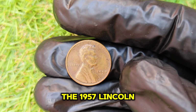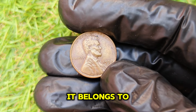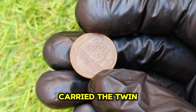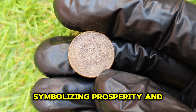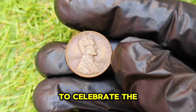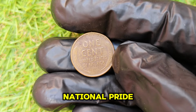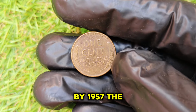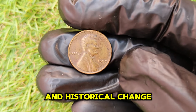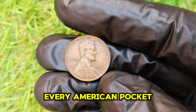The 1957 Lincoln wheat penny is part of a proud chapter in U.S. coinage. It belongs to the last generation of the iconic wheat pennies, those beloved cents that carried the twin stalks of wheat on the reverse, symbolizing prosperity and the American dream. First struck in 1909 to celebrate the 100th birthday of Abraham Lincoln, these coins became a symbol of national pride. By 1957, the wheat penny had already seen more than 4 decades of circulation and historical change, from the Great Depression to World War II, yet it remained a staple in every American pocket.